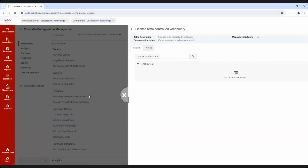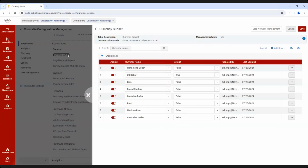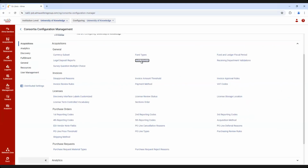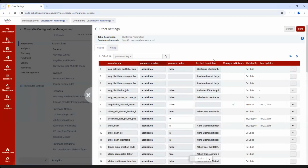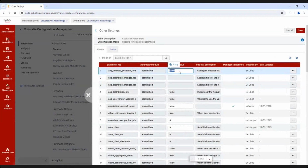Okay, so let's have another example for a configuration that will be pushed from the NZ to the IZ. Okay, this one is changed, I know. So let's go to another type of configuration, and this one is a row level configuration. I want to do some changes. So I'm customizing one of the rows, and instead of false, I want to change it to true, and I want to save it.